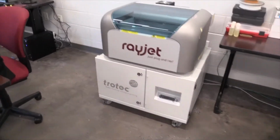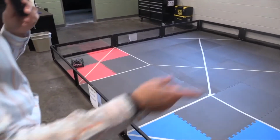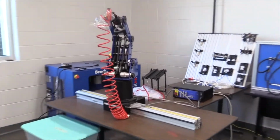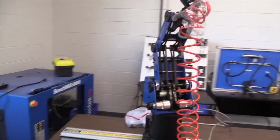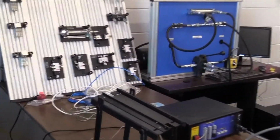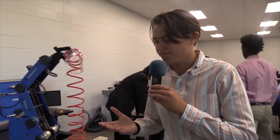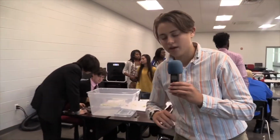This is really cool. They have a robotic arena that they test out the robots in. There's a robotic arm, pneumatic and hydraulic pumps back there. This is their bench mill 6000. It helps cut out intricate metal pieces that they need for their robots.